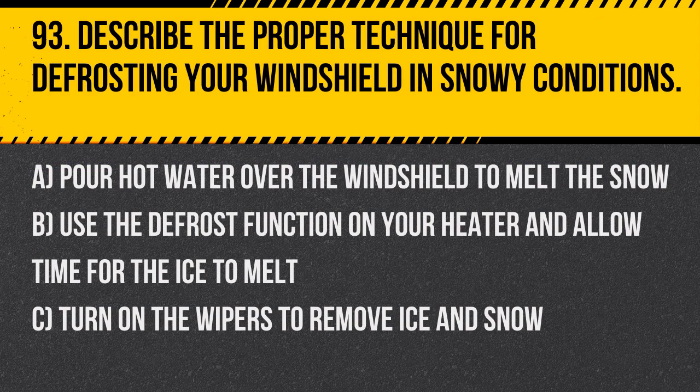Question 93. Describe the proper technique for defrosting your windshield in snowy conditions. A. Pour hot water over the windshield to melt the snow. B. Use the defrost function on your heater and allow time for the ice to melt. C. Turn on the wipers to remove ice and snow. Answer B. Use the defrost function on your heater and allow time for the ice to melt. This is the safest method to clear your view without causing damage to the windshield.